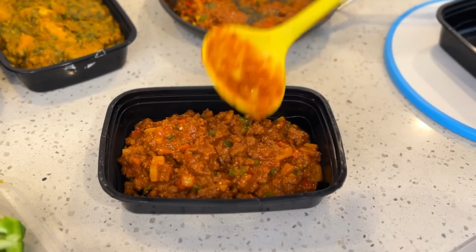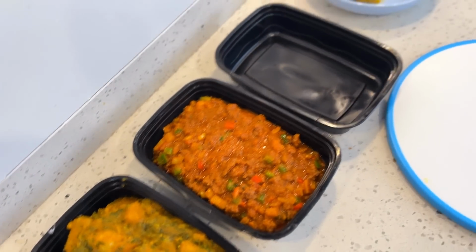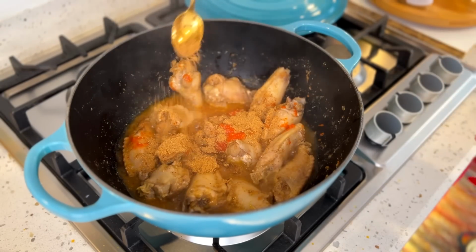And I just quickly washed up the pots, and I'm about to get started with the next one. But before then, I'll check on the pepper soup. I'm adding more pepper soup spice, and at this point I'll add some more water and some salt.